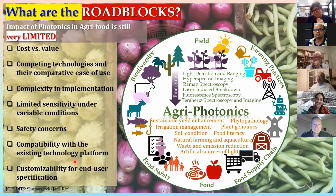There is a problem with the compatibility of existing technology platforms, and customizability. As I said, our end users are, after all, the farmers and the farming unions. And depending on where they are, whether they are from India or Canada or China or Africa, things will change and they need to customize depending on their end user applicability. And sometimes photonic technologies have very limited customizability options. So that is one major issue in applying these photonic sensors in the overall scheme of precision farming.